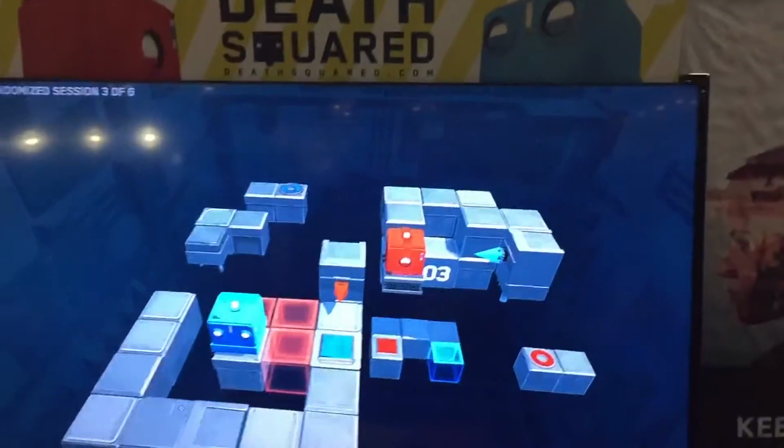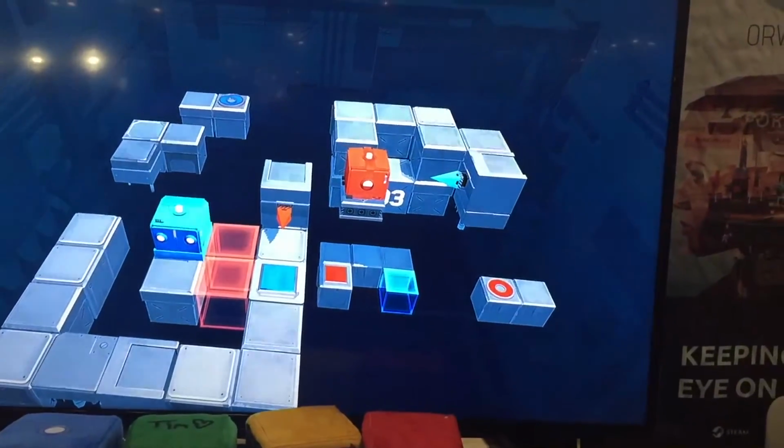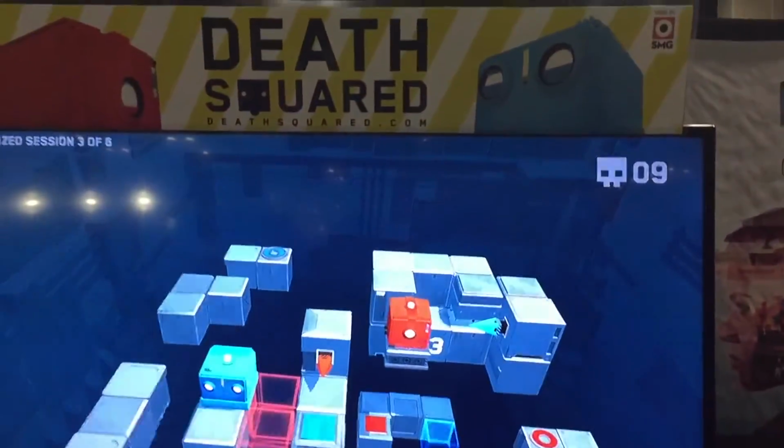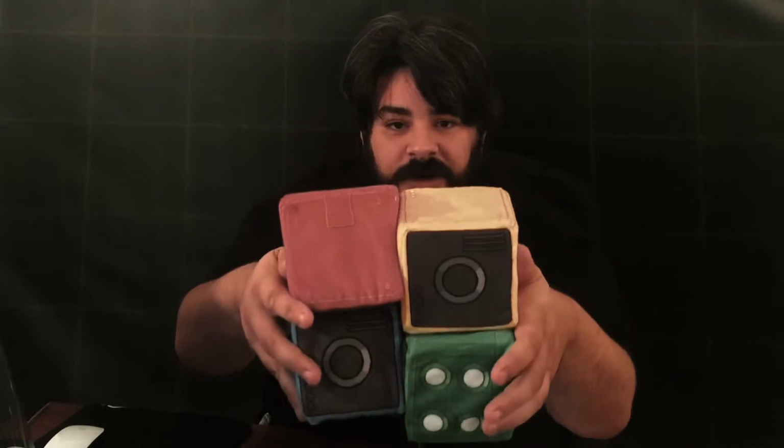So whenever I went in, I walked straight up to the first place, which was called Death Squared, which is where these blocks come from. I really like the developers. They're from Australia, actually, and I enjoyed hanging out with them. Playing their game was amazing.